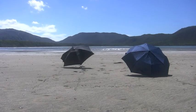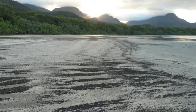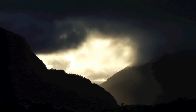The wind is starting to build up again, and the cloud is starting to roll in from the southeast. It doesn't look too good. It looks like it's going to rain again tomorrow.